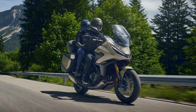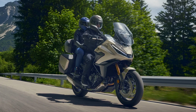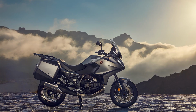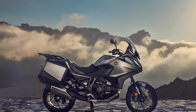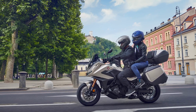This engine, borrowed from the Africa Twin, is tuned to deliver smooth, torquey performance, ideal for long highway cruises and winding back roads. The NT1100 comes with a long list of touring features. It has aerodynamically designed fairings and an adjustable windscreen providing excellent wind protection. Its heated grips, cruise control, and multiple riding modes ensure a comfortable and controlled ride in various conditions.